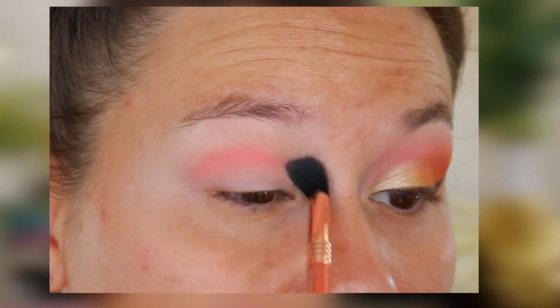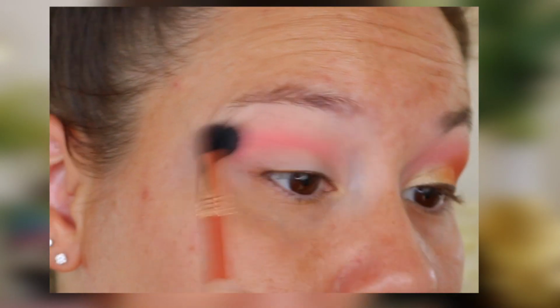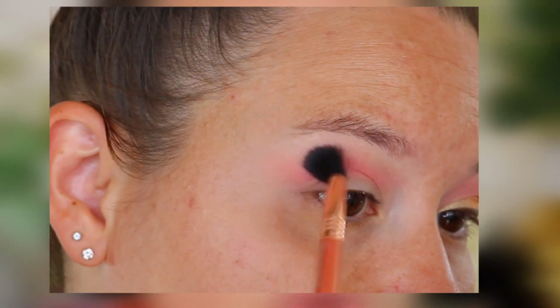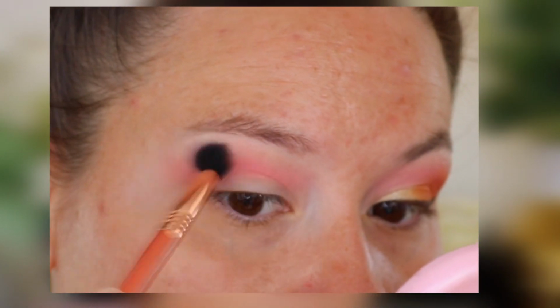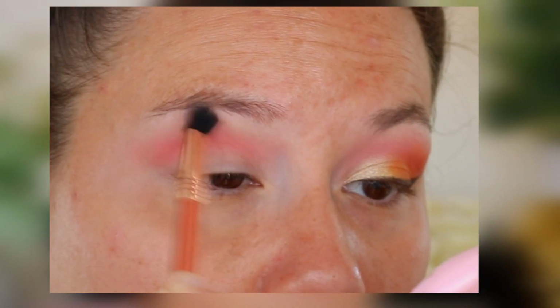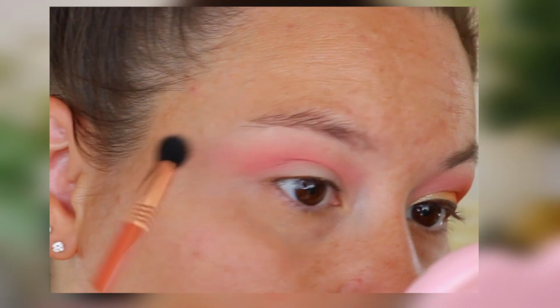I'm going to be using a Sigma E38 and dipping into the shade Peaches, which is that beautiful pastel pink. And this is going to be going in my crease, and I'm just going to blend that in. These colors blend so effortlessly. There's like no fallout with this shade either.